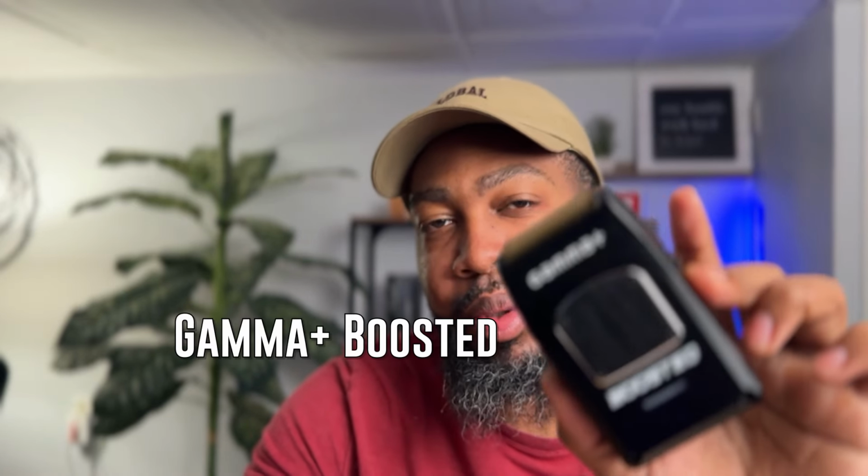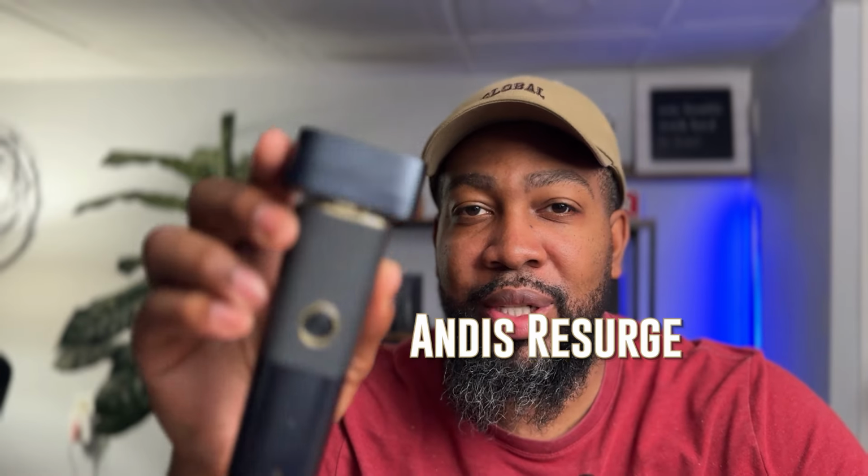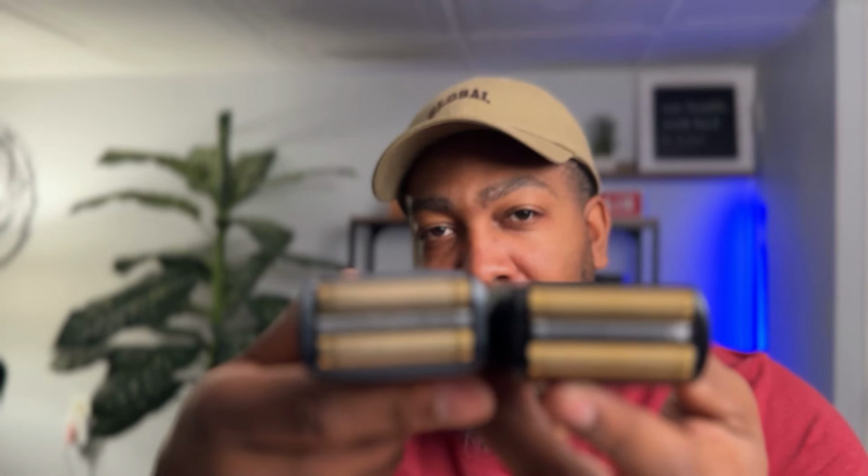I did say that I was going to be doing a comparison between the Gamma Plus Boosted and another shaver. This is the shaver I'm going to compare it to. This is the Andis reSURGE, and the main reason why I want to compare these two is that they both provide you the long hair cutter in the middle. So in this video, we're going to be talking about some differences, what they both can do, and which one is best for you.